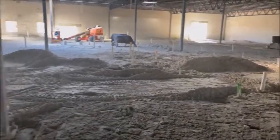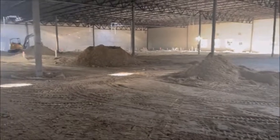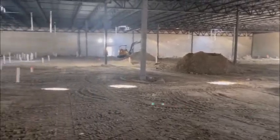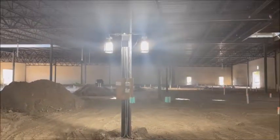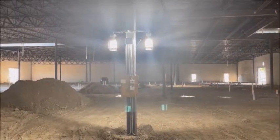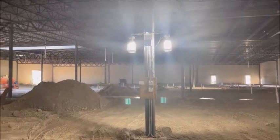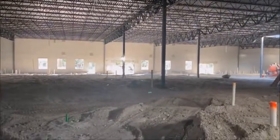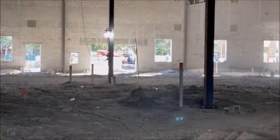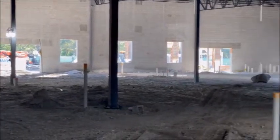So it looks like we got a couple of mounds of dirt. That's about it. Everything else is pretty much leveled. We'll be back. Now here's the first sign of electric inside the building. You'll see that they've got this light and that one down there. Let's go a little closer. I guess that's when it gets a little dark. Maybe they're working a little late.